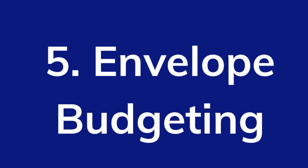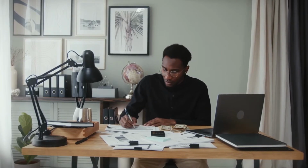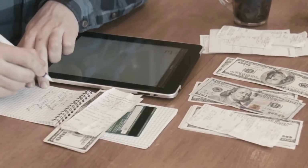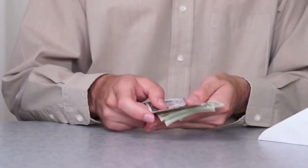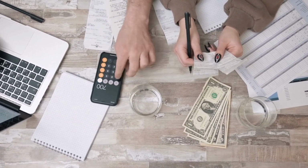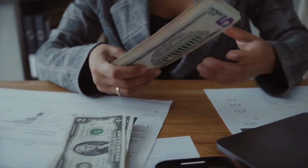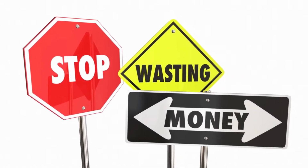5. Envelope budgeting. Kakeibo works in a similar way to the cash envelope budgeting system, where you plan your monthly expenses ahead of time by dividing your income into physical envelopes. With the envelope method, you simply use marked envelopes containing cash for each expense category. For example, if you've budgeted $200 for food for the month, you only use the money dedicated to the category in that particular envelope. The aim is to prevent you from overspending by limiting the amount of money you have available.